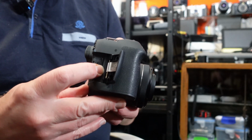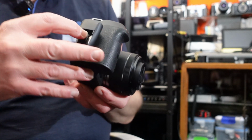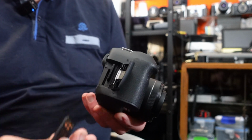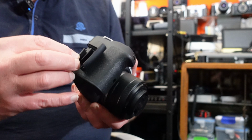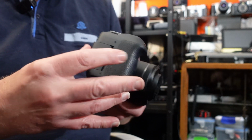The Canon has two UHS 2 SD card slots on the side. In fact, one of them might actually be UHS 1, I think it is. But you've got your two card slots on the side. That is great on the Canon. Very useful if you need redundancy and you need backup.